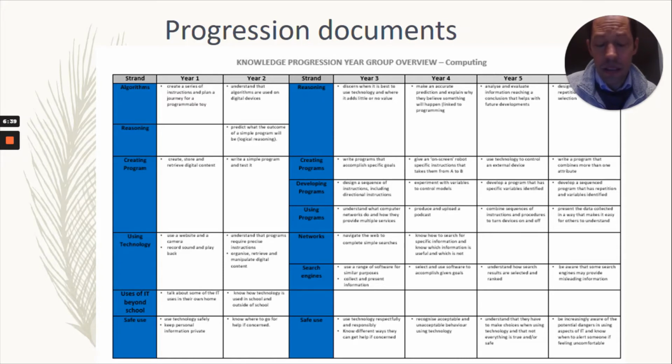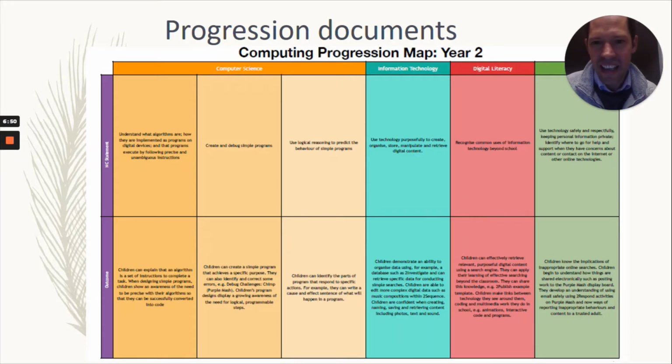Now, some time ago, actually quite a long time ago, at several of the computing networks, we took this document and expanded it, Flying High-ed it. Is that a word? No, it's not. And we turned it into this. So this is the second document I'd like you to have a look at later on. And this is the Flying High Partnership Computing Progression Map. This is just for year 2, so there's one for each year group.